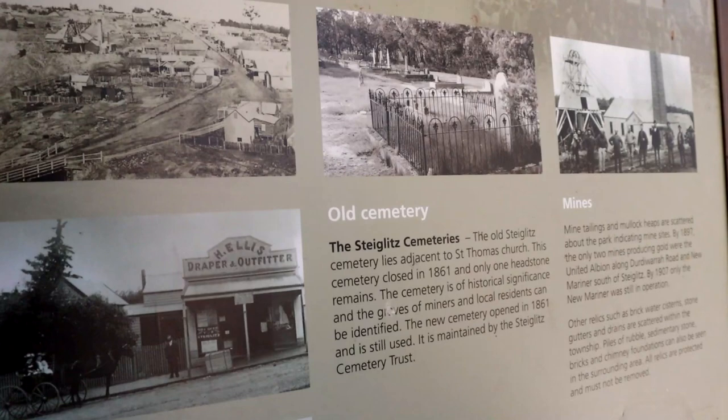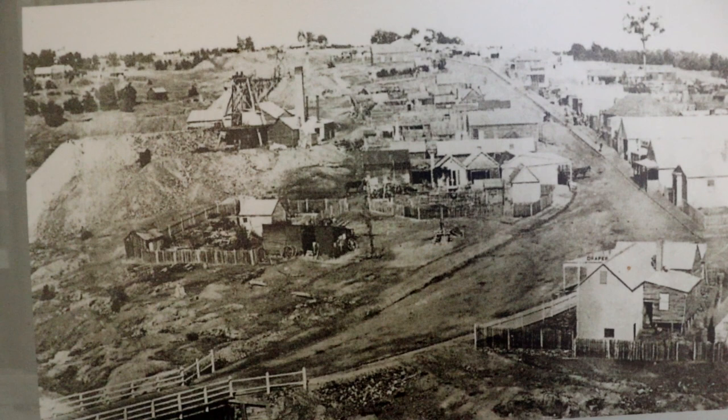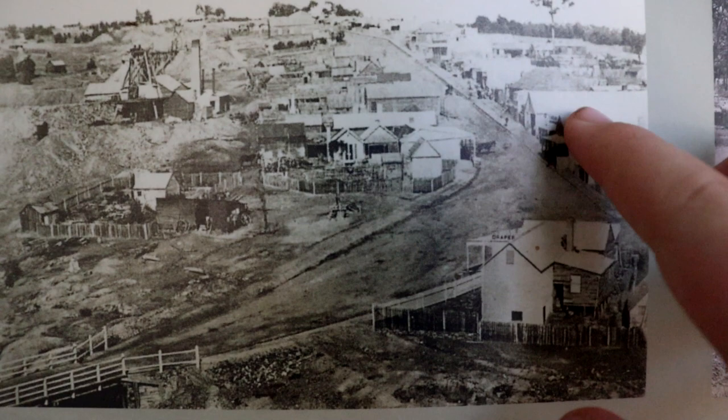Now there's a really cool view. Get some shots of these photos. There's the old cemetery. And this is probably the most important shot, which is of the whole town. And yeah, looking at that, we were about there when the dog came and found us. So that's really cool.